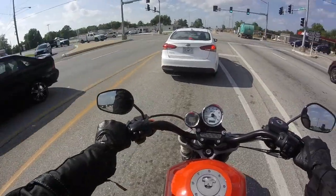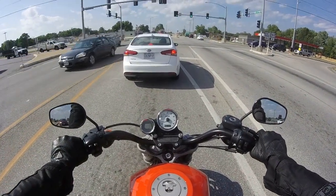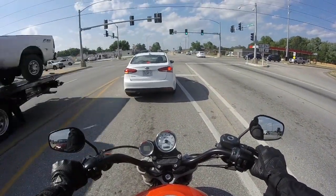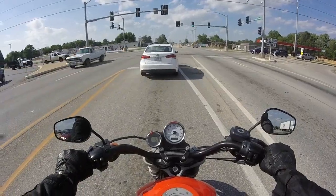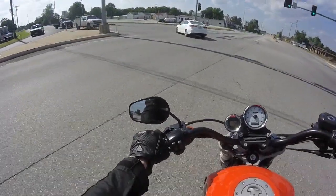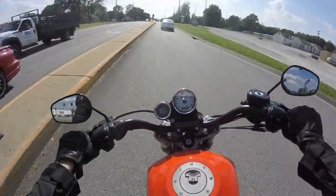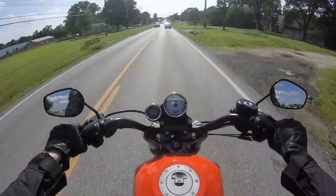What I'm hoping and what I'm expecting is that the FTR is going to renew interest in flat trackers, and the prices on these suckers are going to go way up. I'm not banking on that, but I expect that's going to happen. It's already been happening the past year. The prices on these things are going up. And it's a good bike.